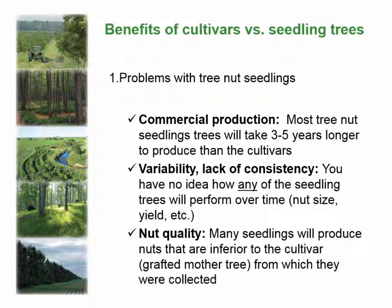Problem with seedlings, some of them. Commercial production takes longer, especially, for example, the chestnuts. And you definitely have variability. You don't know what you're going to get. So if I fathered 100 children, they're not going to look alike. And if you take 100 seeds off a chestnut and plant out 100 chestnut seedlings, they're not going to look alike. And you're just upping your risk.